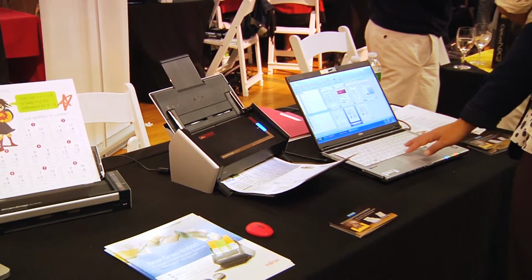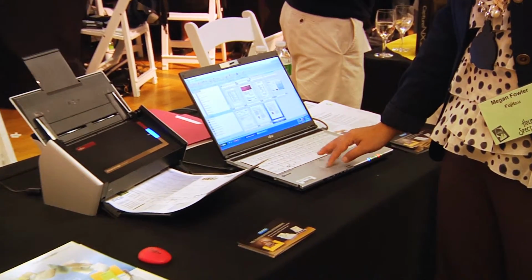I know a lot of that's software, but can we mention that a little bit if it does anything like that? Well, we don't really call ScanSnap a scanner. It's really a productivity tool.